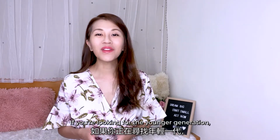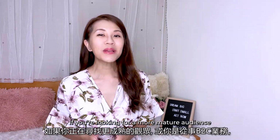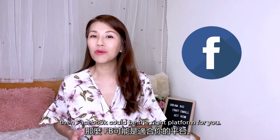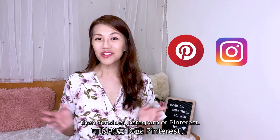If you're looking for the younger generation, then TikTok and Snapchat could be a great platform for you. If you're looking for a more mature audience or maybe you're doing B2C business, then Facebook could be the right platform for you. If your business or your brand is more visual driven, then consider Instagram or Pinterest.